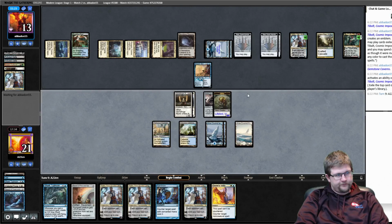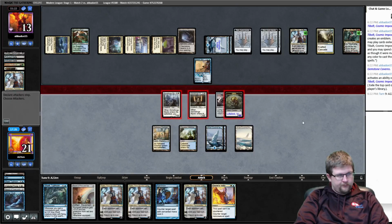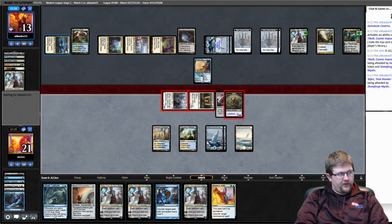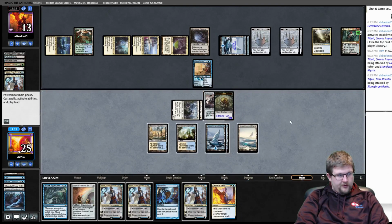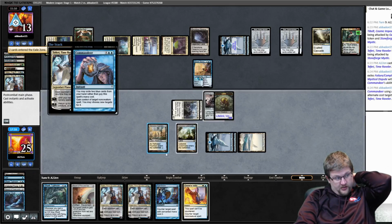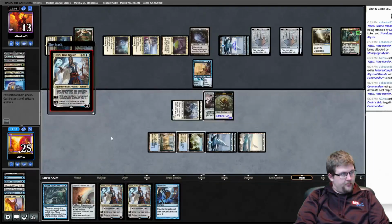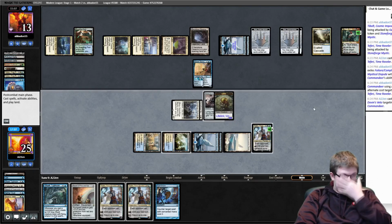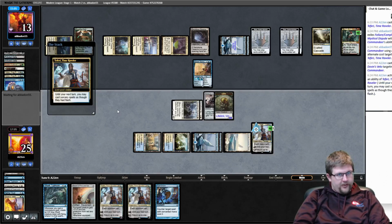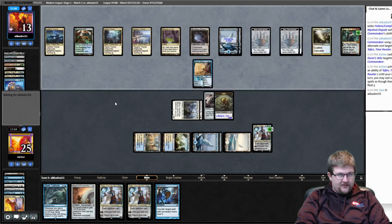Alright. Let's get this Tibble off the board. Hopefully they don't have... Alright, I'm getting the Teferi off the board, excuse me. Now, I can play my own Teferi. So they have one card in hand. Just going to tick up. I think I'm in decent shape.